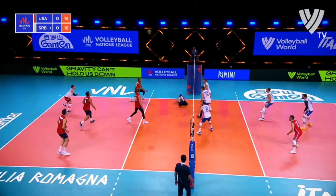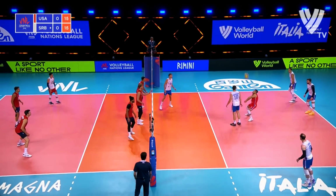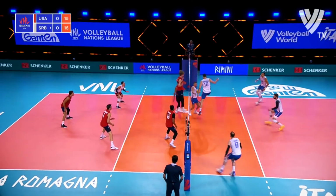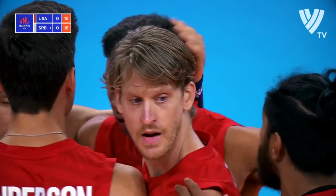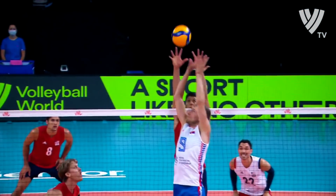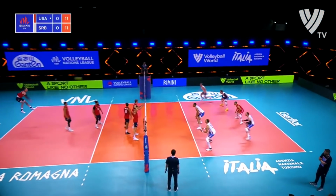2019. Great serve. Still kept alive though. Three ball opportunity for Serbia. They should convert on this. All in, but that's not controlled by Serbia. And that is a point for Eric Shoji, giving a high, difficult sky ball. An unfortunate error on the side of Serbia. So point for USA.